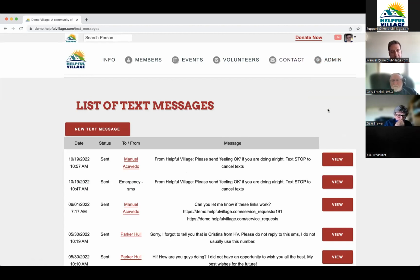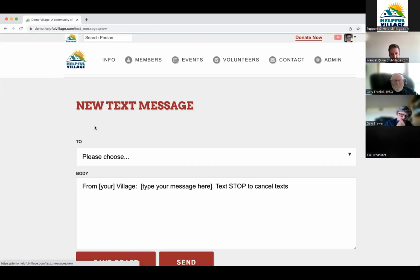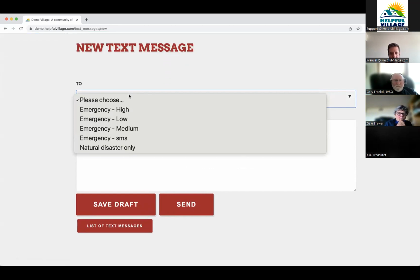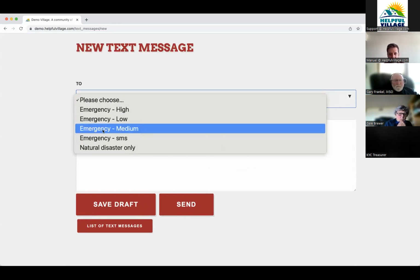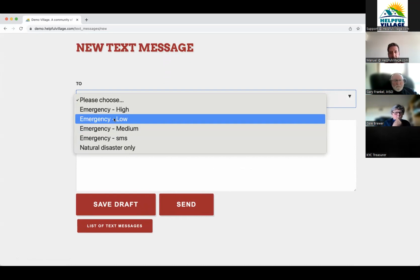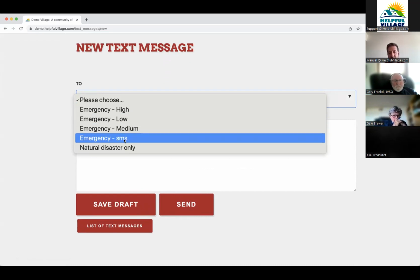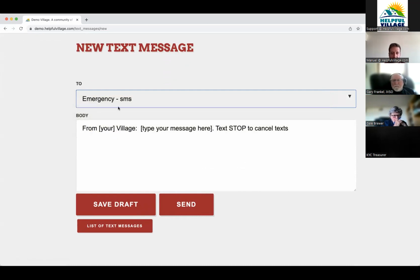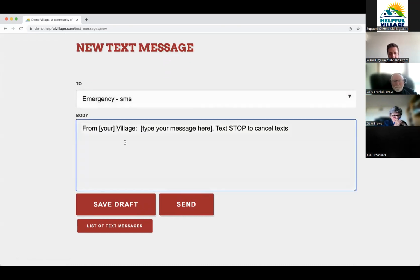Why not? This particular case for Jersey was interesting for text messages because if there is a power outage, everyone or their members get out of the home, they have their phone with them, and a notification text message was interesting. So you can create a new text message, and it's very easy. From here, you choose who you want to send it to. All of these are the groups we saw before. Remember, emergency high, emergency low, emergency medium, or emergency SMS. Whatever group you want to send to, select that group, and after you select the recipient, this is your message.